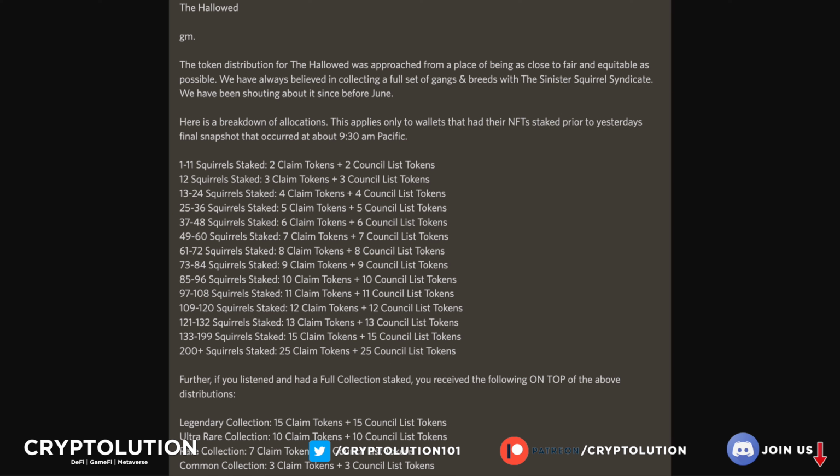So let's talk about how this went about. How could you have gotten these NFTs? Prior to the release of the minting phase of these NFTs, this is kind of how it worked. I'm not going to read this whole page for you, but I'm just going to sum it down. If you end up owning a certain amount of Syndicate Squirrels, or their first generation NFTs, you can earn yourself a particular amount of claim tokens and a particular amount of council tokens.